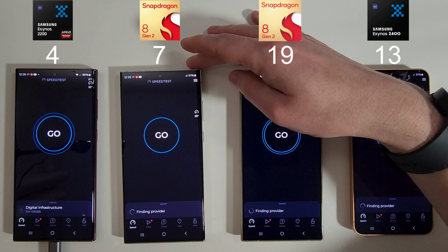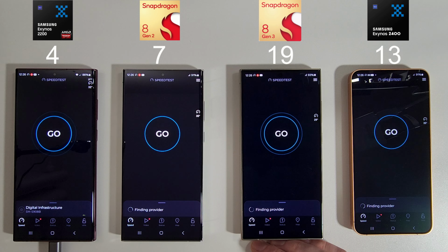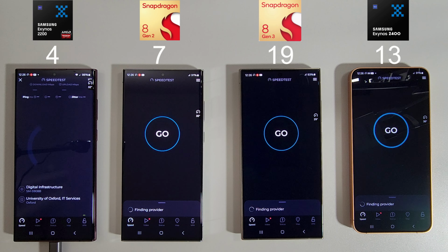Right, so I have turned the Wi-Fi off on these and we're now going to test the Ethernet speed. So this is really a good test of the USB connectivity. So we have got a gig Ethernet over Cat6 here and we'll just see how well these can do.